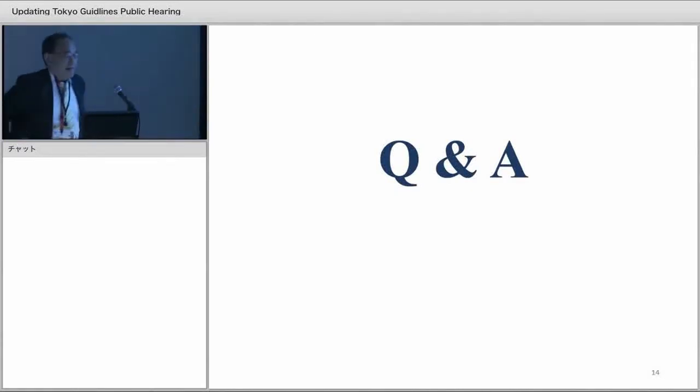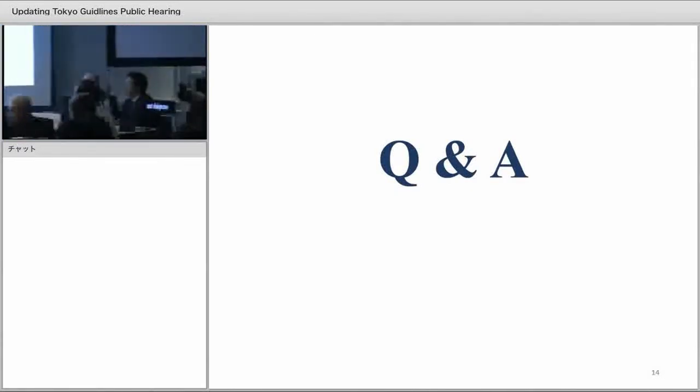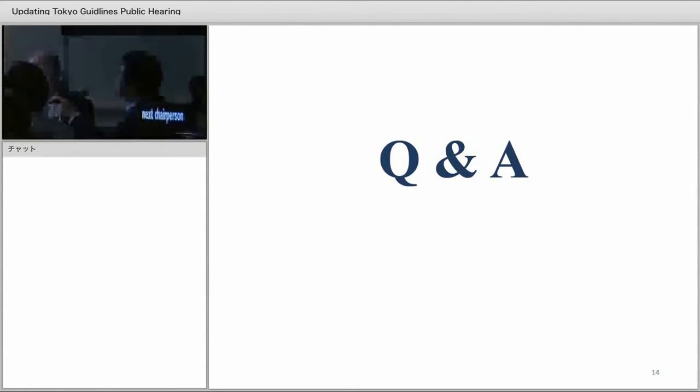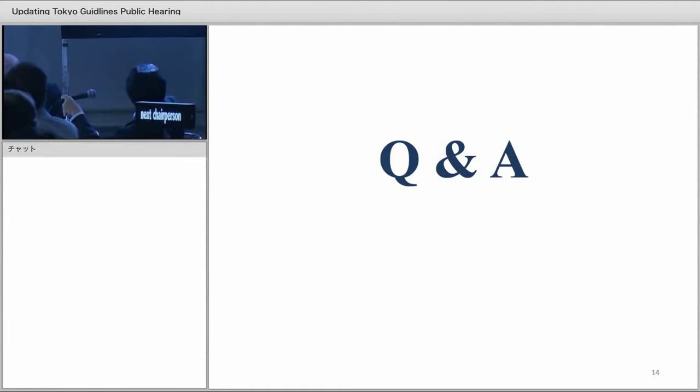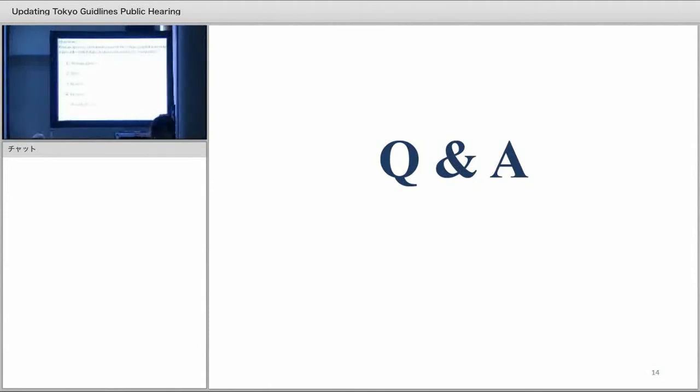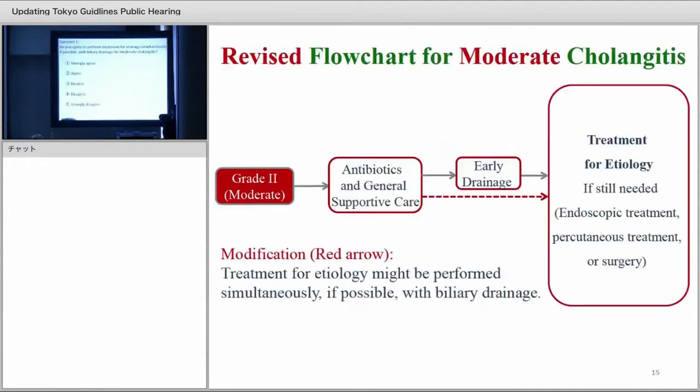Okay, now we have questions. The flowchart, the whole one, the moderate one. Yes. In moderate cholangitis cases, do you agree to perform treatment for etiology simultaneously, if possible, with biliary drainage for moderate cholangitis? So in moderate cholangitis cases, if it is possible, you remove also stones. Okay. One is strongly agree, two is agree, three neutral, four disagree, five strong disagree. Please vote.